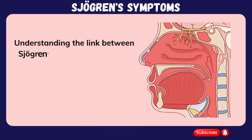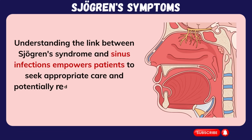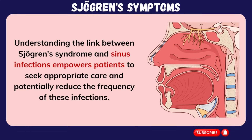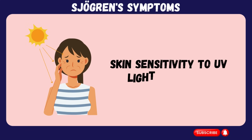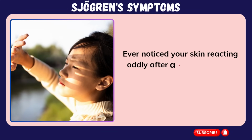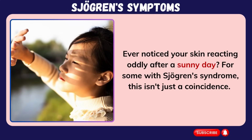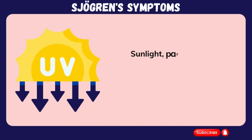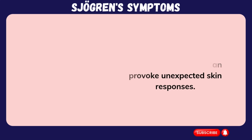Understanding the link between Sjögren's syndrome and sinus infections empowers patients to seek appropriate care and potentially reduce the frequency of these infections. Next, number 5. Skin sensitivity to UV light and heat. Ever noticed your skin reacting oddly after a sunny day? For some with Sjögren's syndrome, this isn't just a coincidence.